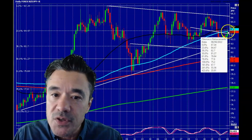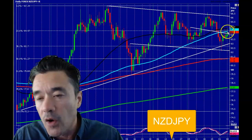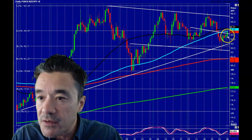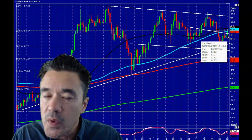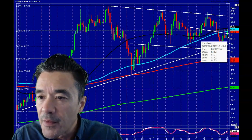Now, we've bounced up to what has been a really good resistance level last week, around the 84.5 area. I've had that on my trade sheet all week, and if you were selling into that resistance level, it certainly worked. In fact, even today it looks like it's working. 84.70 is the high since we opened on Sunday night, and we're now trading at around 84.35.